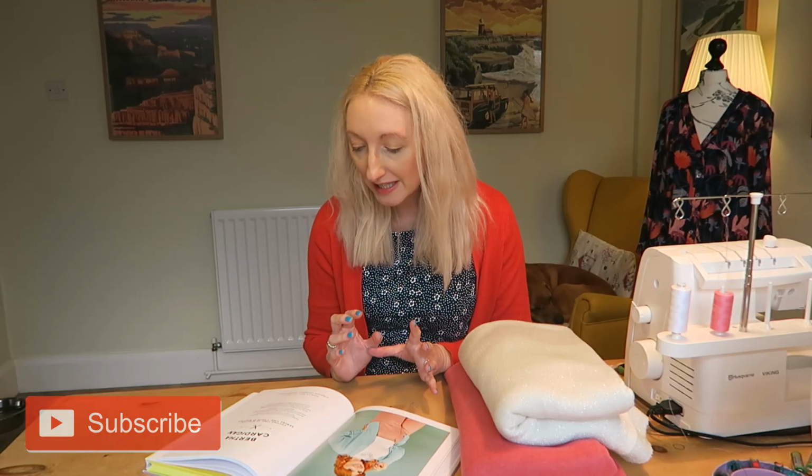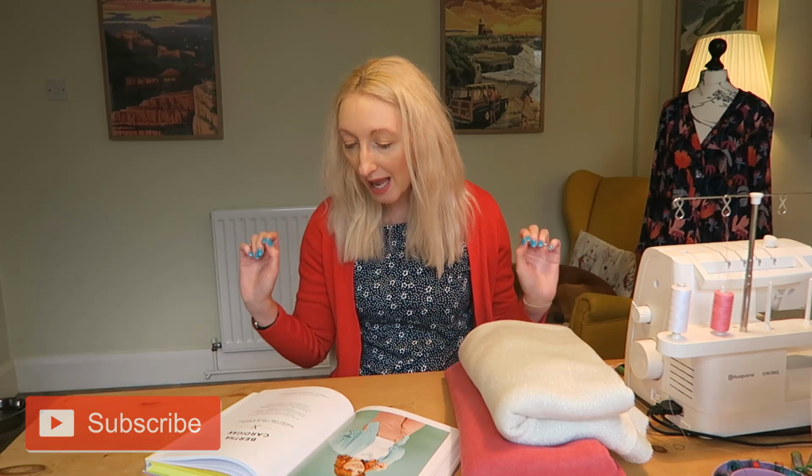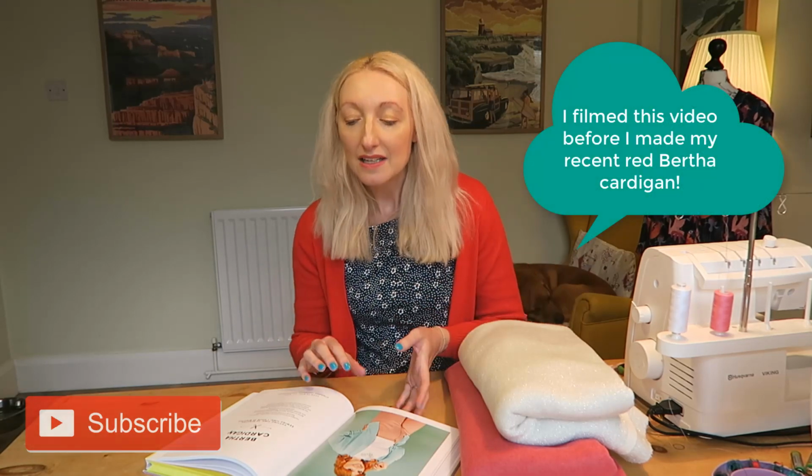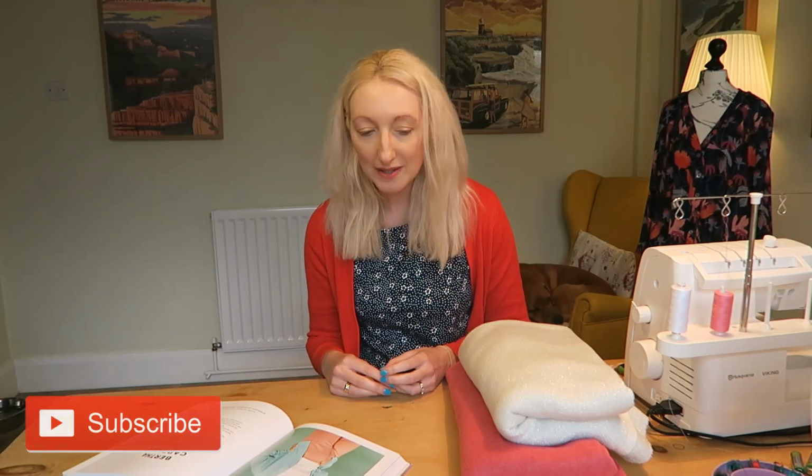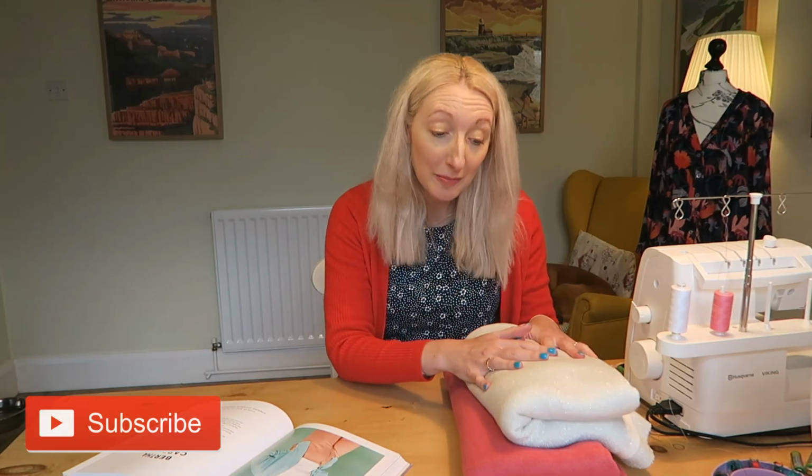It looks like it's got dramatic batwing type sleeves, and then it's got hembands, and it's got a little bit of a shape to it as well. It doesn't look too big and baggy, so I do like a cardigan that's got a bit of a silhouette, if that makes sense. But yeah, I have two fabrics here which might be options to make the Bertha cardigan or something else.